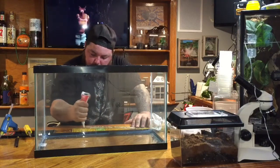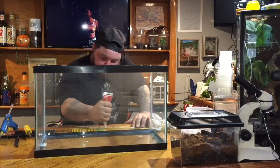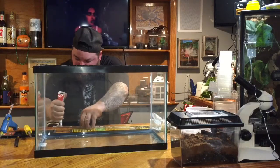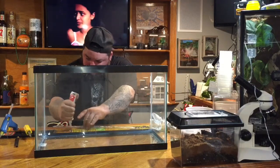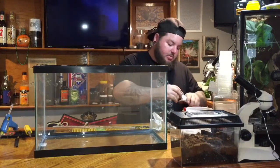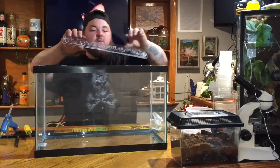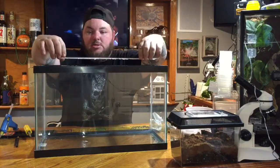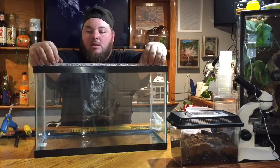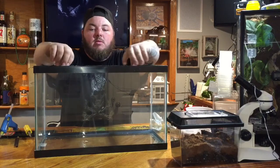So let's take these off. Set this aside for a second. Let's grab a paper towel. Make sure there's no debris or anything, because once it's glued, see-through, you'll see it all. So let's just make sure there's nothing up on top of here. Make sure there's nothing on the bottom of this. Set that there.